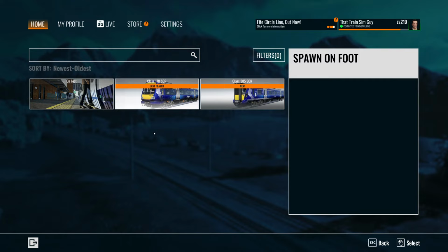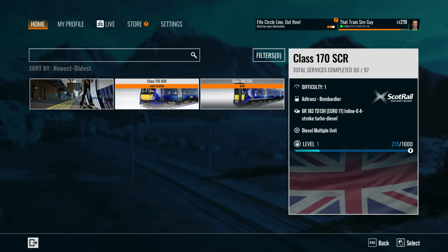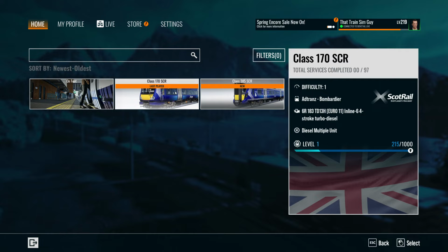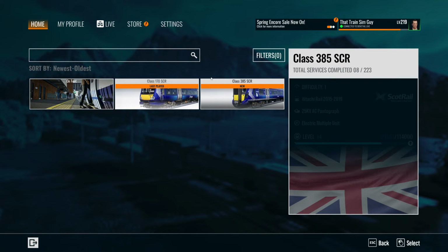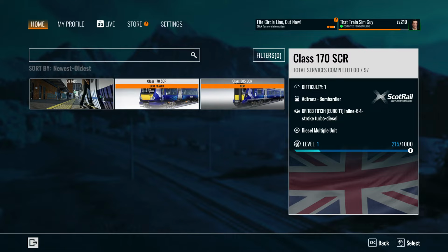I think this is probably what caused a lot of controversy. Obviously, we get the 170, which is great. It comes along with 97 services, which isn't a huge amount, given that so many of them are empty coach stock runs, about 80 in total. So the route does feel fairly quiet in places. We also get the 385 that layers in from Edinburgh to Glasgow, so that's pretty nice to see. We will see that Edinburgh is feeling busier, but still not quite perfect. So without further ado, let's jump into the 170 and see what it's like.